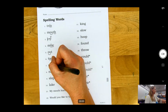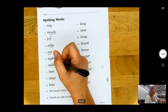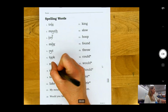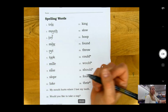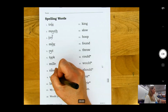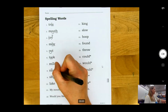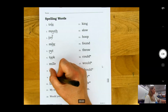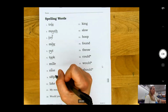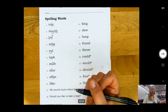Here we have the U, a vowel consonant E. When we see a vowel consonant E, the vowel is going to be long, okay? Mule. Another vowel consonant E. When we have a vowel consonant E, that means we have the long sound. We have another vowel consonant E. Okay, you see a pattern going on. So vowel consonant E, that means don't forget these E's, because if you do not have these E's, you're not going to have the long sound for the vowel. This says slope. Another vowel consonant E. When you have a vowel consonant E, it makes it long. This is lake.